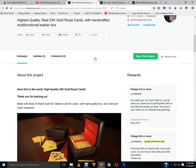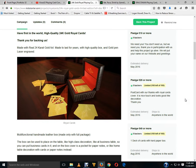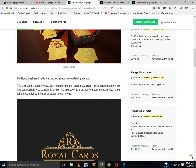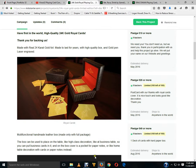Not at these prices. I mean, it's 25 euros just for a postcard with Royal Cards cover. Wow, a postcard. Nobody's gotten that so far. Surprisingly, wow. 49 bucks for a deck of cards. Nobody's gotten one yet. Or 49 euros, that's even worse, I should say. And here it is. I mean, there's not much going on.